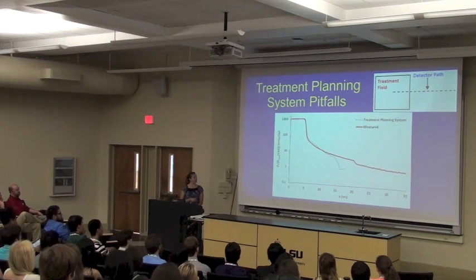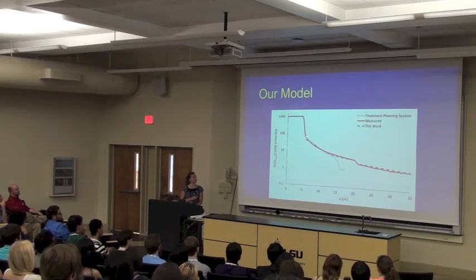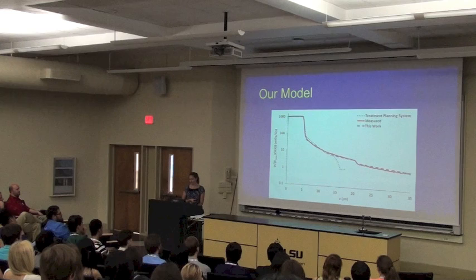treatment field. So that's where my work came in, and we developed a physics-based model that would calculate the dose far outside of the treatment field. And that's represented by this purple dashed line. So you can see our model that we developed calculates the dose inside of the field, it finds the field edge, and then it even continues to calculate the dose at much greater accuracy than the treatment planning system, all the way out to the full distance that we had our measurements.